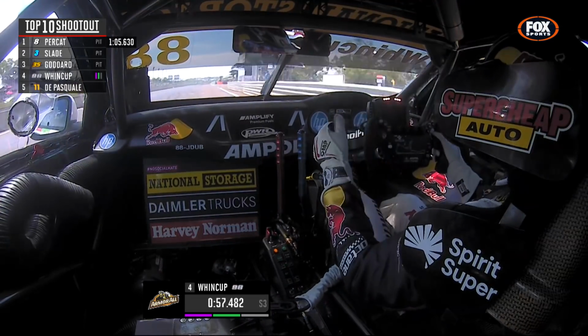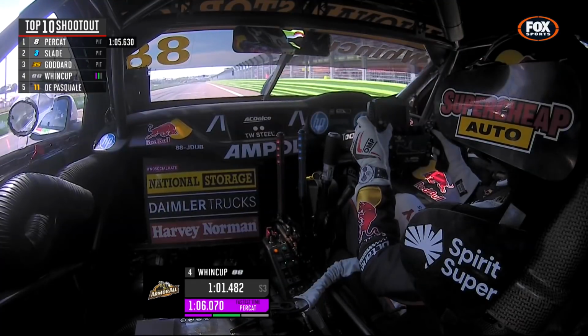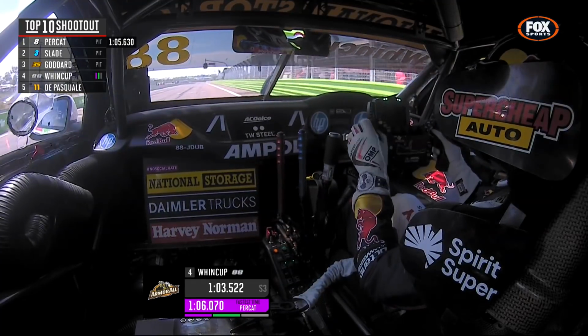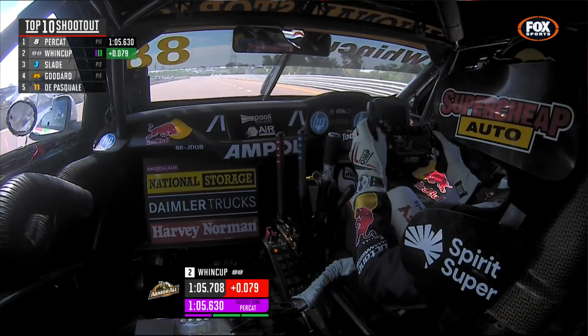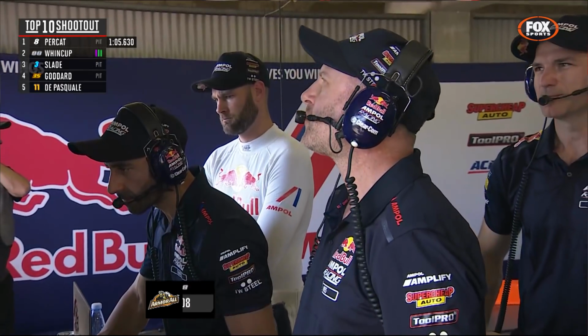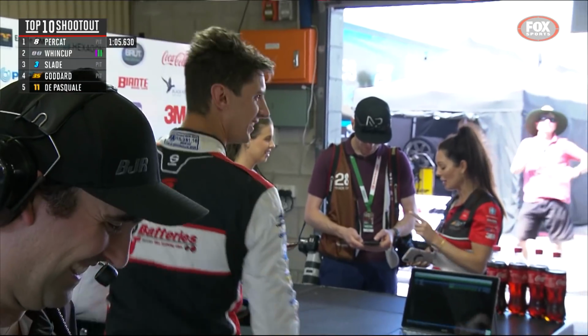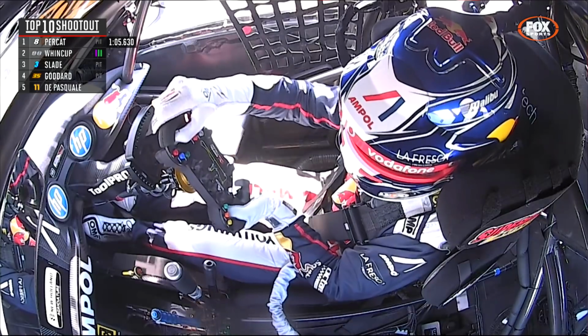The cumulative time's almost the same. Touch of wheel spin and the rev spike coming out of turn 14. Can he eclipse the time set by Nick Percat just moments ago? 5.7, he's just 79 thousandths of a second away. And that tiny mistake at turn 6. B2 there, B2, just Percat. Awesome first sector. Great job. He'll be kicking himself.